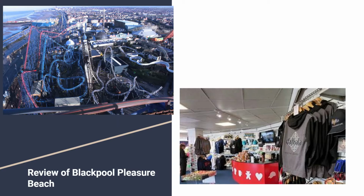So for some details about it, it is on the northwest coast of England in Blackpool, and the park is situated on the front of the whole place and really does tower above the town, and it's pretty easy to get into, and there's a lot of things around it too. There's a lot of arcades, there's obviously the Blackpool Tower, there's a lot of different piers to go to, and there's a wealth of hotel options and restaurants outside of the park as well.